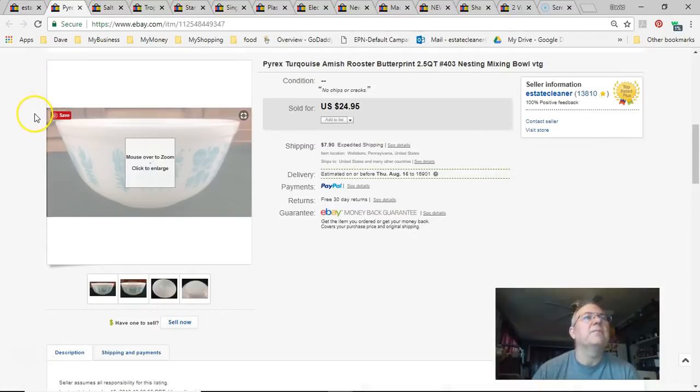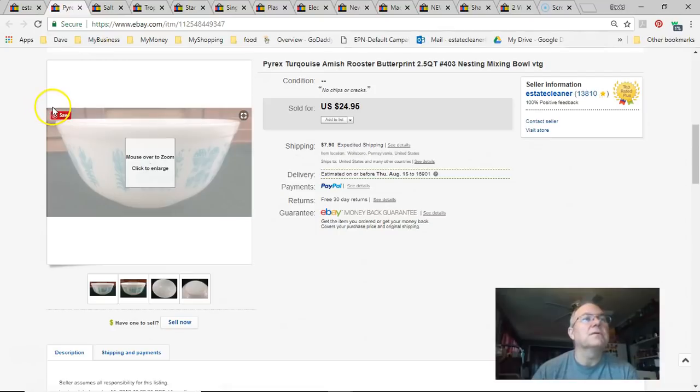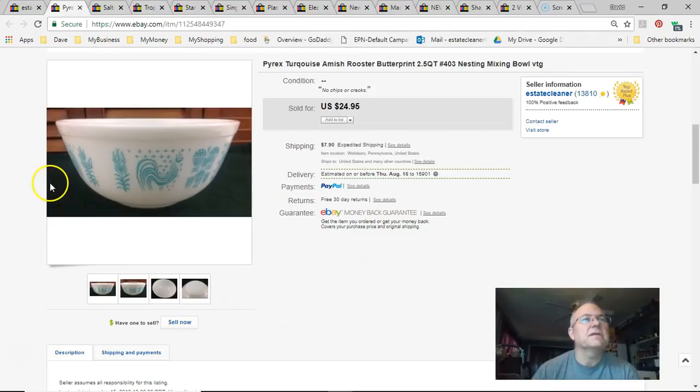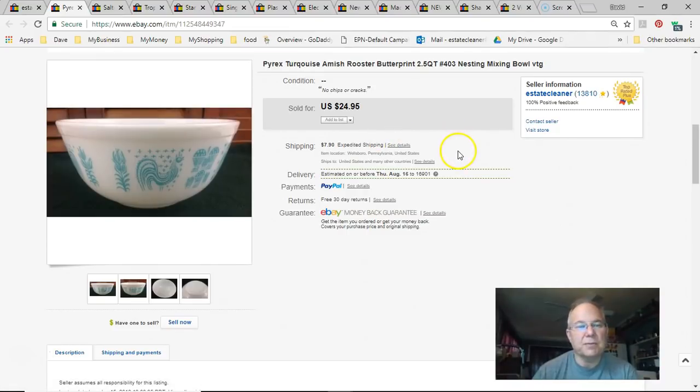Another Pyrex bowl. This is the Butterprint Amish Rooster. Let's see, I paid $1 for this. I listed it September 1st last year, sold it July 8th, and I got $18 plus shipping for it. So, all right, next.